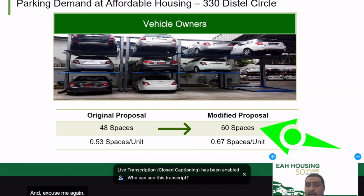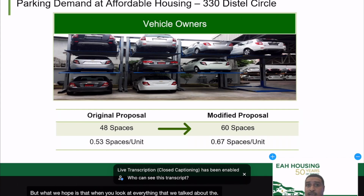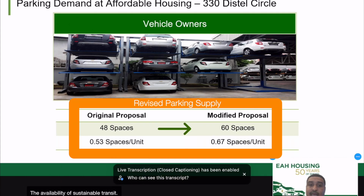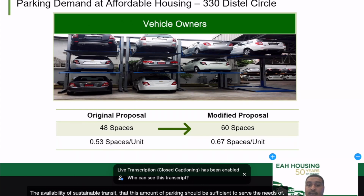Again, we definitely respect the concern. We also want to keep the future in mind, and a formal traffic study and circulation plan will be conducted. But what we hope is that when you look at everything that we've talked about, the location of the site, encouraging use of alternative transit, the walkability, the availability of sustainable transit, that this amount of parking should be sufficient to serve the needs of the residents.